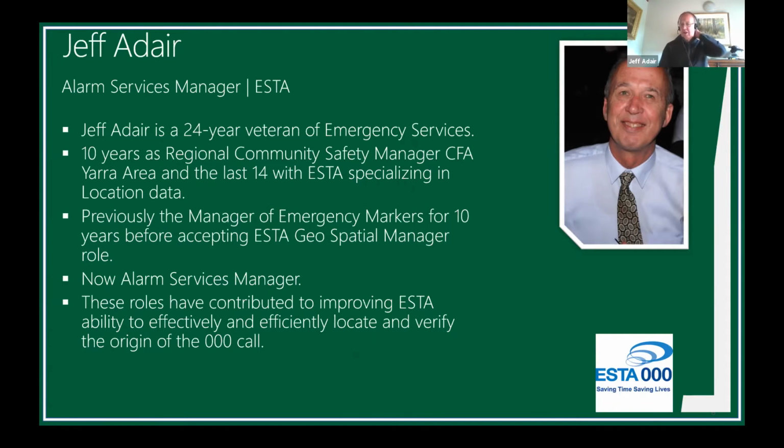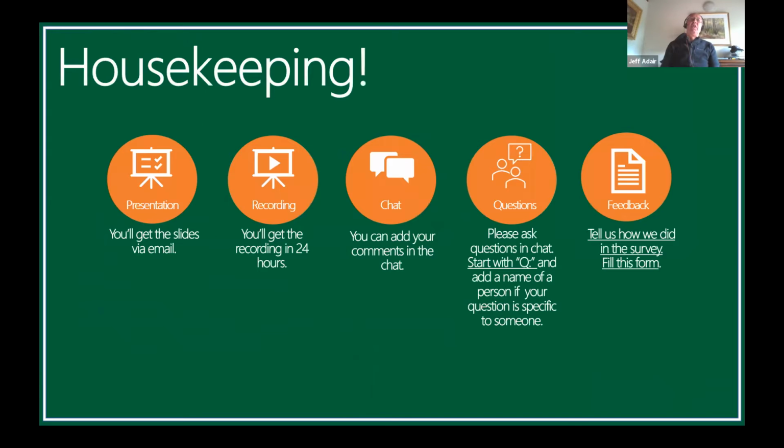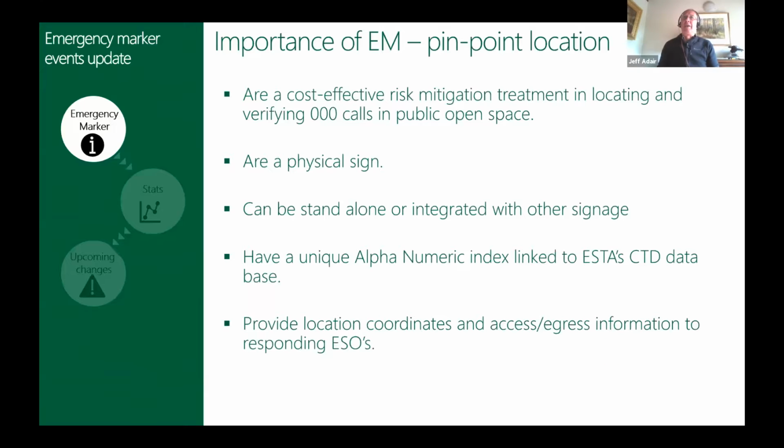I do a lot of work helping ESTA locate and verify where the 000 call is coming from, whether it be alarms, emergency markers, or as a general rule. An emergency marker is a physical sign. It has a unique alphanumeric code applied to the sign, and that physical sign is installed in places where there is very little information for the public to explain where they are.